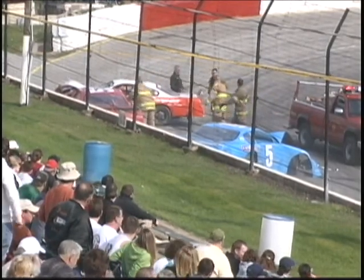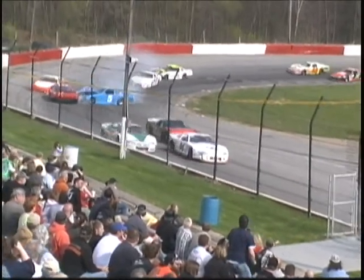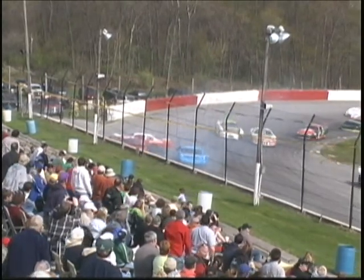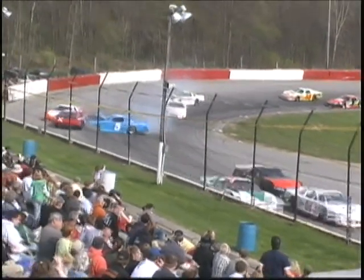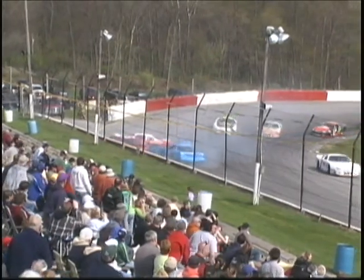A lot of fender benders, as well as those new CRA t-shirts. They're sharp, and you won't want to leave here without one, as it's going to take a couple of moments to get the cars pulled away from turn number 4. Department and EMS always do great work each and every event here at the Plymouth Speedway. As soon as we get word from the scene, we'll pass it along to you.